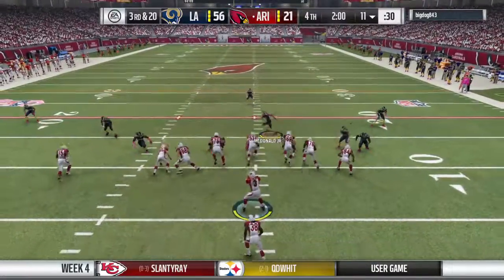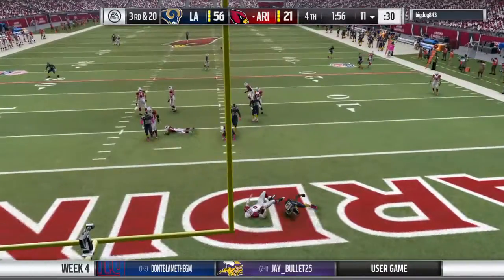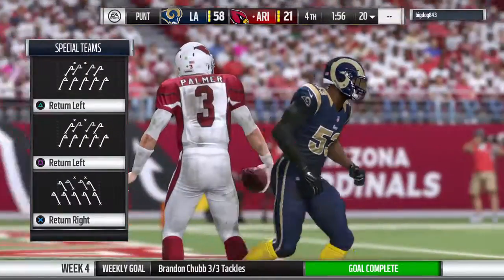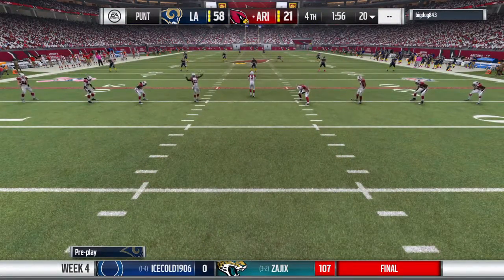They'll come out in the pistol. To throw is Palmer. And this turns into disaster. He's not going to get forward progress. That'll be a safety. Well, this O-line, they've had trouble with a pass rush all game long. This time it cost them 2 points.